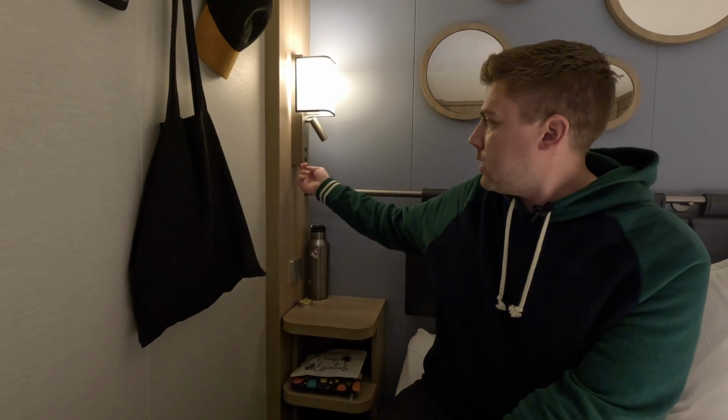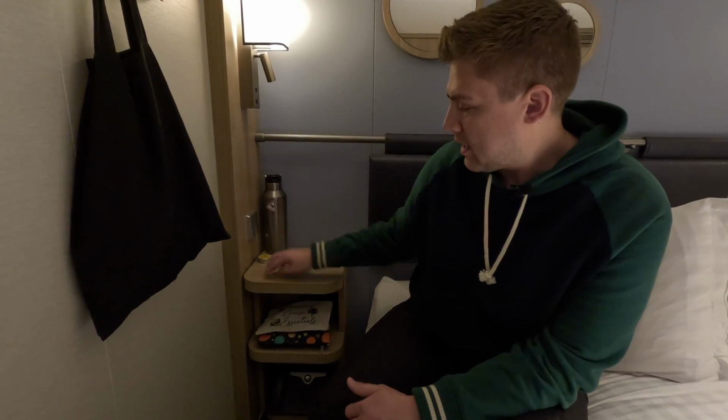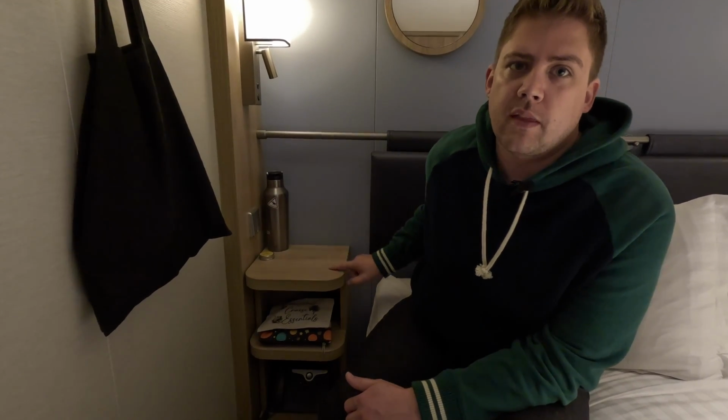There is no plug on this side, so if you need to charge your phone you've got a USB port here, or you have to use one of the plugs over by the tea and coffee making facilities. As I said before, if you were to have 2 single beds in this cabin, they'd move this bedside table and pop it in the middle of the 2 beds. So bearing in mind that this is the width of the space you'll have between both of them.